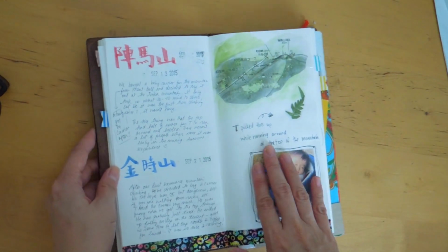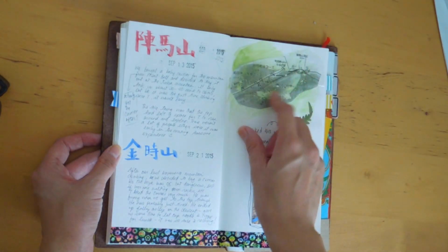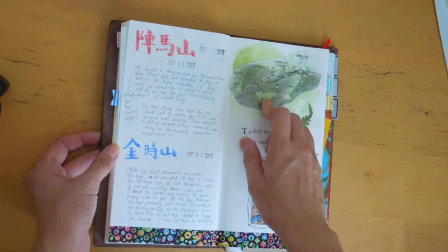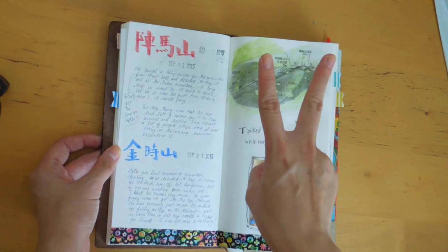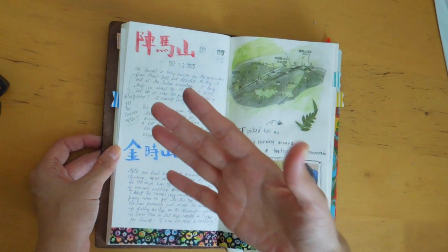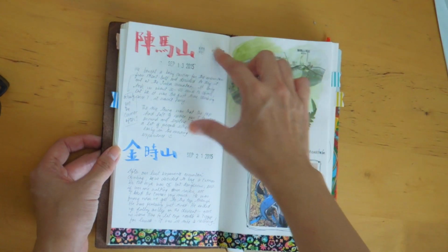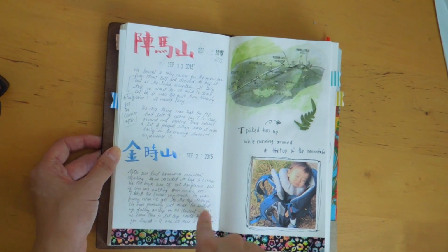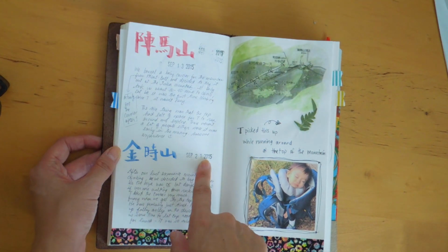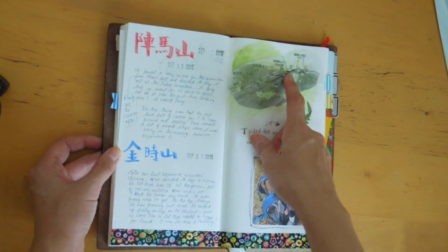If you want to take a look at how I created this spread, I will show you at the end of the video. I did this for the first time, which is kind of like a clear transfer, and I really liked how it turned out. But anyways, I did both of the mountain climbing trips into one spread. I wrote the first mountain hiking trip here, and then the second one here. I kind of messed up on the stamping, but you can see the dates are clearly stamped there.